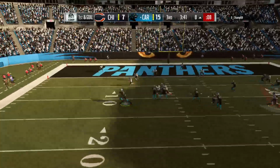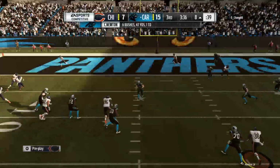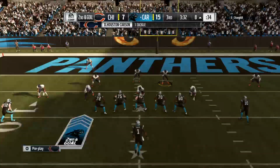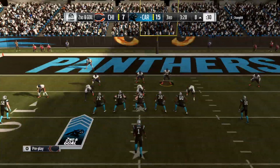Newton now to throw. Dancing to his left. It won't be a sack, but it's no gain, and it brings up 2nd down. Well, there was pressure all around him, so the only play was to try and get out of there. I think it was an excellent effort by him just to get back to the line of scrimmage.